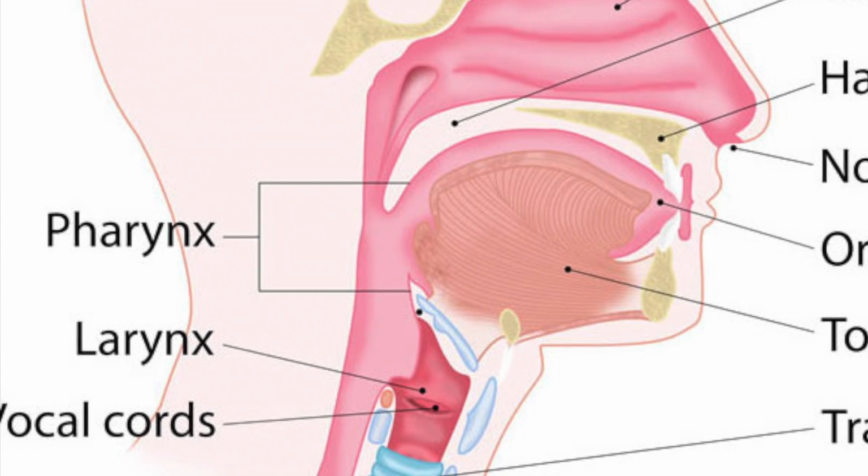The larynx is a mass of cartilage that sits at the top of the windpipe. It contains the vocal folds, which are small bands of tissue that expand and contract. The vibrations that result from the air flowing through the taut vocal folds create sound.